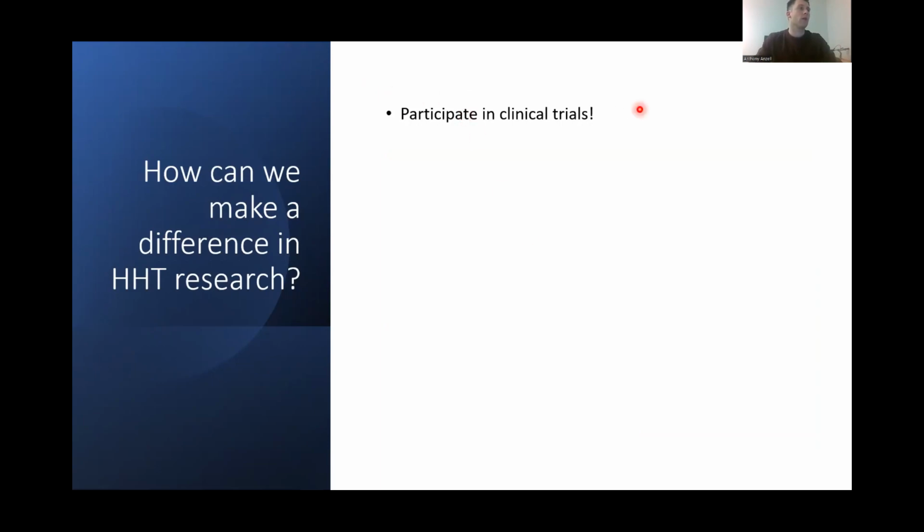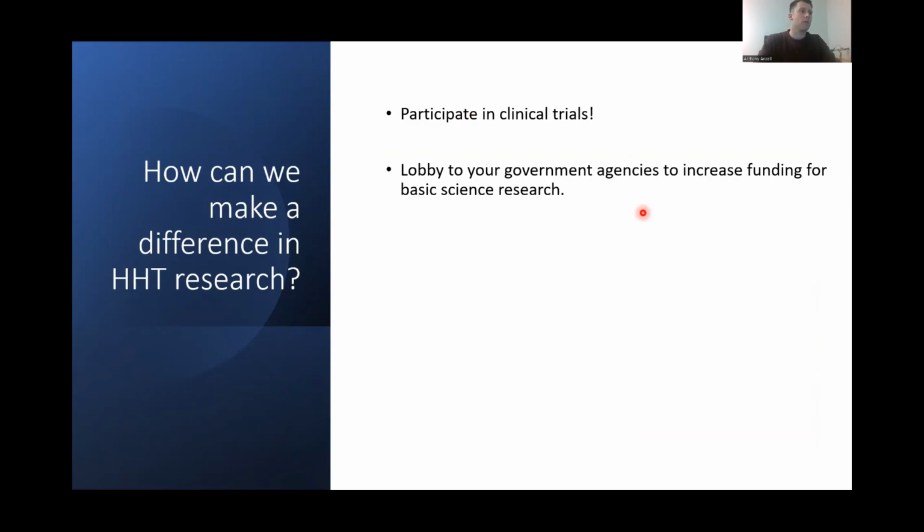The really important thing is participating in clinical trials. Again, we have quite a few that are open now, and it's really important that we all come together and participate in these trials, to get them completed and get these drugs approved by the FDA, to see what drug is going to work best for everybody. The other thing is to lobby your government agencies to increase funding for basic science research. We've had really good success with this in the States. We've been able to open up lines of funding through the Department of Defense as well as the FDA.